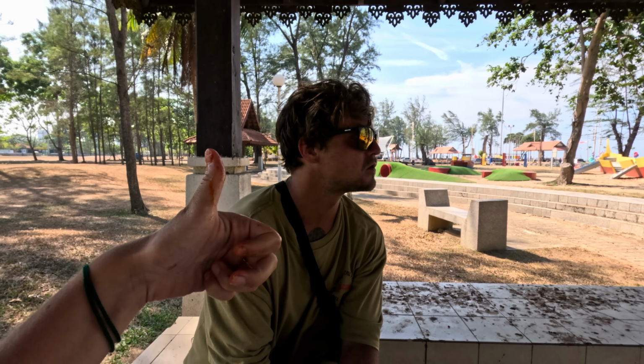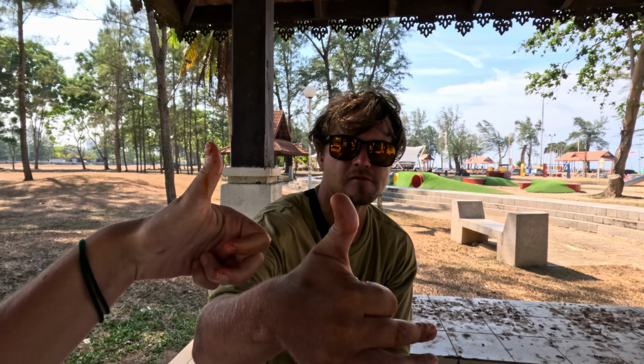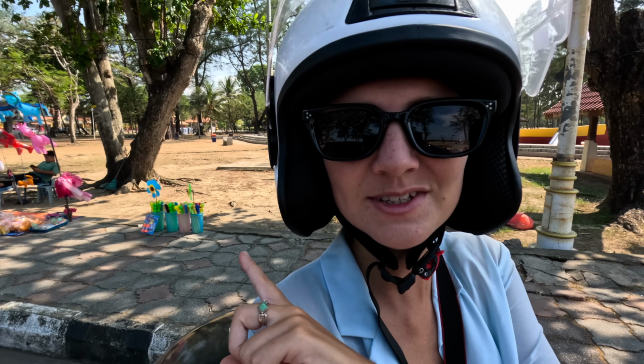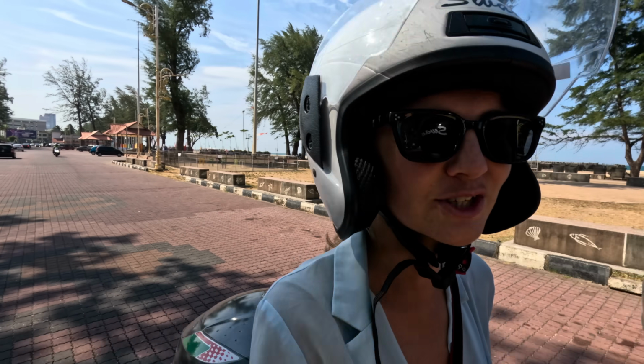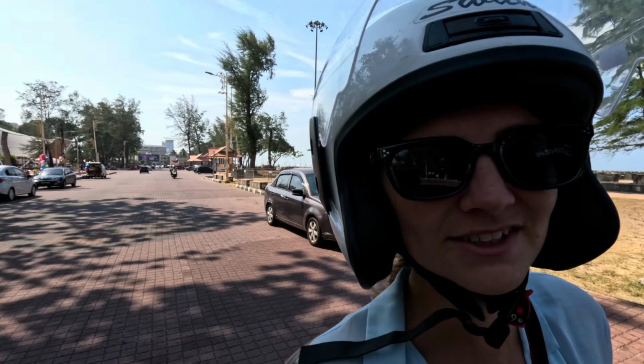Yeah. So far the street food in Terengganu is definitely good. Yeah. Seems like a lot of people come here for picnics. We've seen a lot of people eating and drinking around this park area, and there's also a lot of toy stores selling kites and children's toys and stuff. Really does have that beachside fairground kind of vibe here.